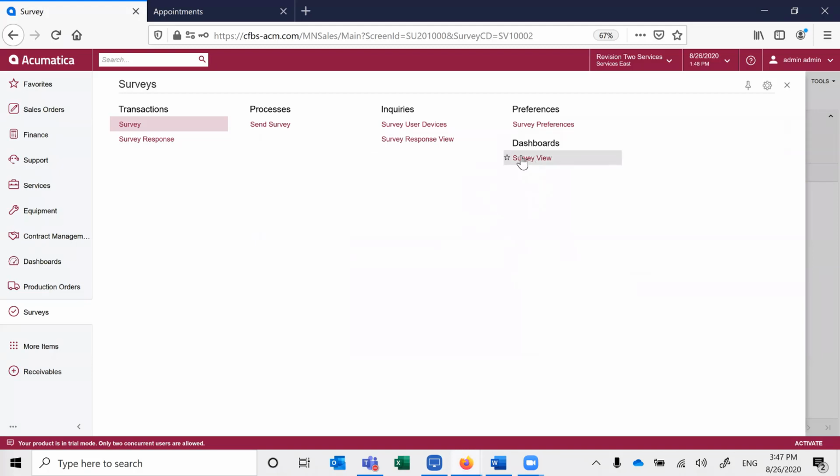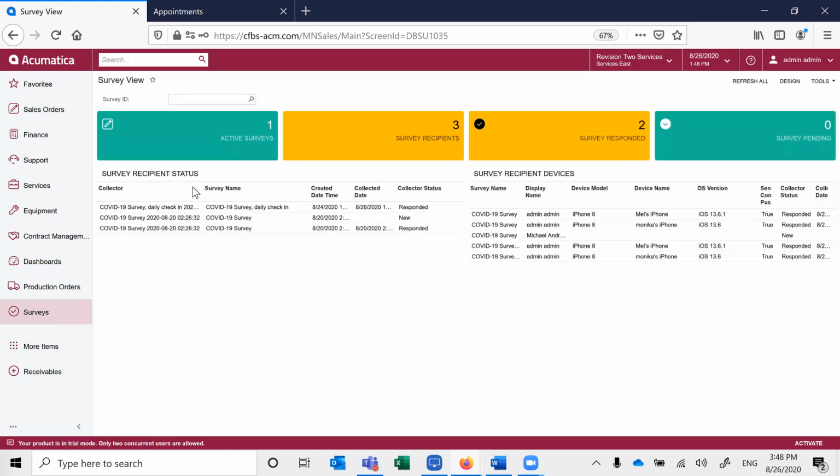In the office, the HR person or the managers that look at these surveys can go to the dashboard and then see that we have one active survey right now. We sent it out to 3 different persons, 2 responded, and then 1 survey is pending. I think this is a valued feature these days, especially to track information needed. And if you don't use it for COVID-19, maybe you can send out a Christmas party invitation.